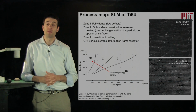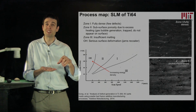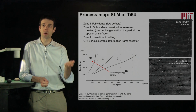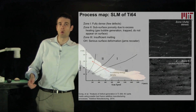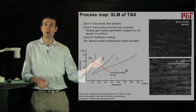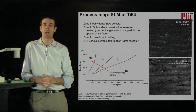In the basic mechanism of SLM, we want the laser to scan across the powder, form a melt pool, and then leave a continuous solid track of material behind. One way to optimize the process is to develop a process map considering variables of laser power on the vertical axis here and scan speed on the horizontal axis here. This is a figure from a recent study from the University of Louisville where they developed a process map for Ti64, the titanium aluminum vanadium alloy that's very common in SLM.